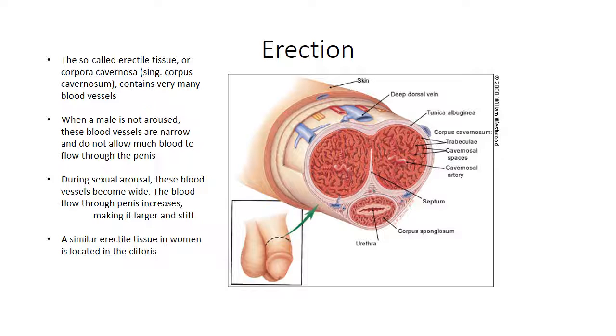See, there are conditions when they are narrow even during the arousal. For example, in diabetics, in people with severe atherosclerosis, and also in aging males. It's kind of a natural phenomenon, but these stimulators of nitric oxide release can kind of force these blood vessels to open, and this helps with erection. In women, there is also some erectile tissue. It is located in the clitoris.